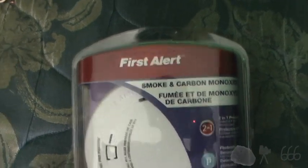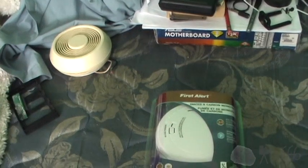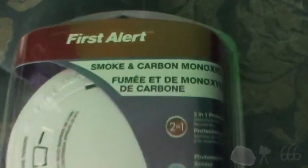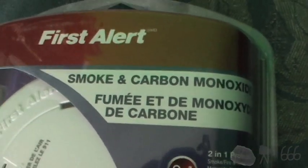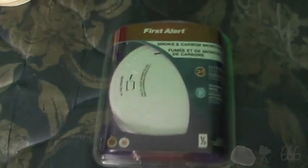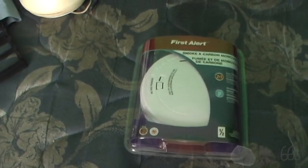You don't get a lot of options with these. You see, they've got a lot of regular smoke alarms of different types: dual sensors, strobe, talking. What else do they have? Hardwired ones of different types. But if you want specifically one of these, which is what I need because that's what I'm replacing, well, this is the only option that you get. So, hopefully it's good.